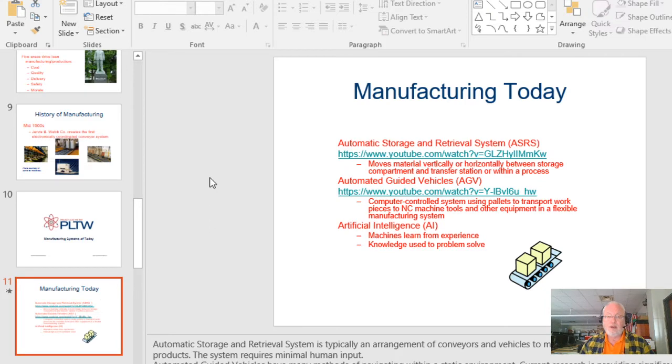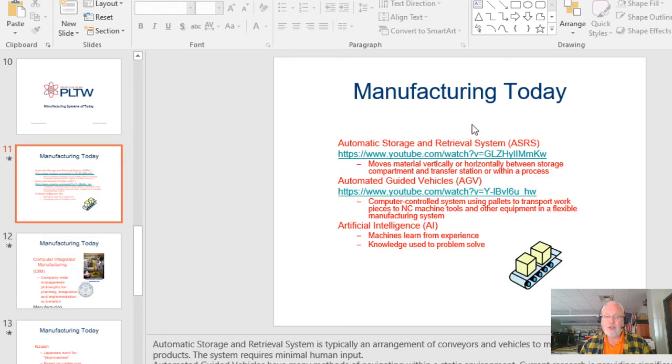So we have what are called automated storage and retrieval systems, and you can look this up on YouTube and take a look at this video. It's kind of neat. Basically, what that does is it moves material vertically or horizontally between storage compartments and a transfer station or within some sort of a process.